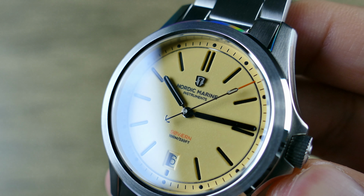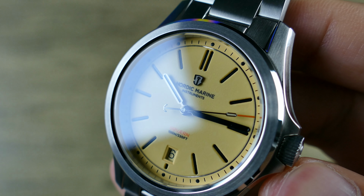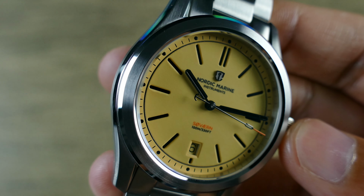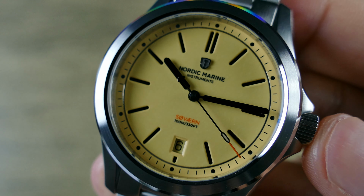So very cool. I just love to see that. Not enough brands do that. It really got brought to my attention by Grand Seiko, and it's something that they don't even do on every one of their watches, but every time I see it, I appreciate it. It's just that little extra level of finishing and detail.